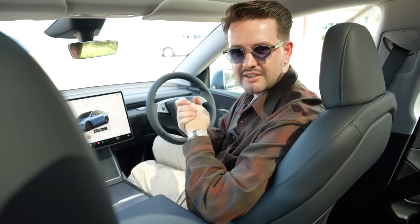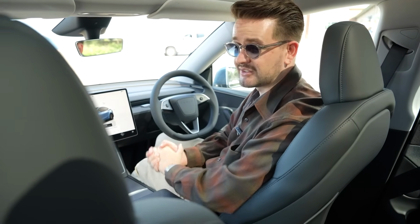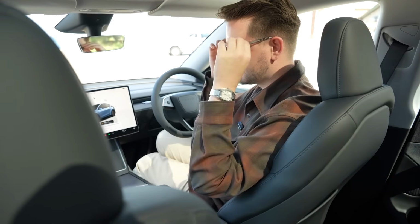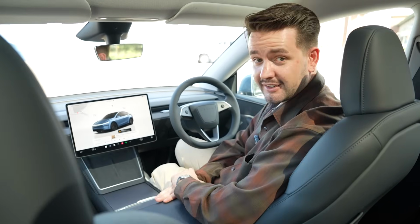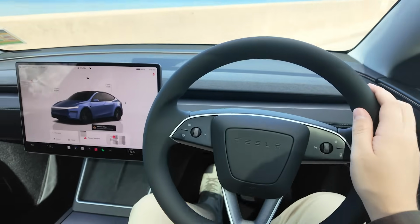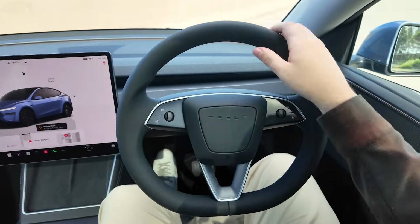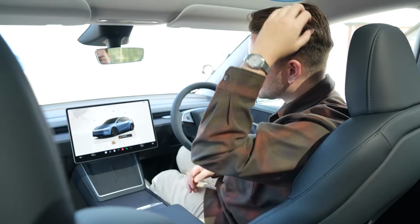So now we're inside the new Tesla Model Y, and they had to absolutely nail this interior because there is a lot riding on this car. I'm gonna get serious, I'm gonna take my sunglasses off. They've done it. Honestly, the interior of the car is very, very good. This is pretty much a brand new car. It has something like 12 kilometers on it, so it does look brand new, but it's premium.